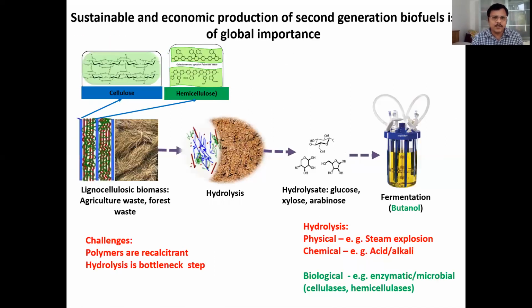So coming to the next slide, as we know that biomass waste, particularly lignocellulosic biomass waste, is made up of three different kinds of polymers: lignin, cellulose, and hemicellulose. These polymers are interlinked and present in a very complex structure. They have tremendous energy, but that energy is trapped in these polymers.